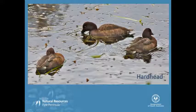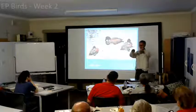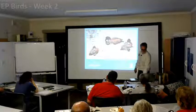And this guy, they call them the hardheads because they're so hard to shoot. They keep flying even when they've got a lot of lead in them. Quite distinctive eye and the white on the beak and that very distinctive colouring. There's also a little bit of white on the undertail coverts, but you don't see that as easily. Until you see the white, you can actually pick them, but you've got to look fairly closely, particularly when you get that shine on the water and that sort of thing. But hardheads.